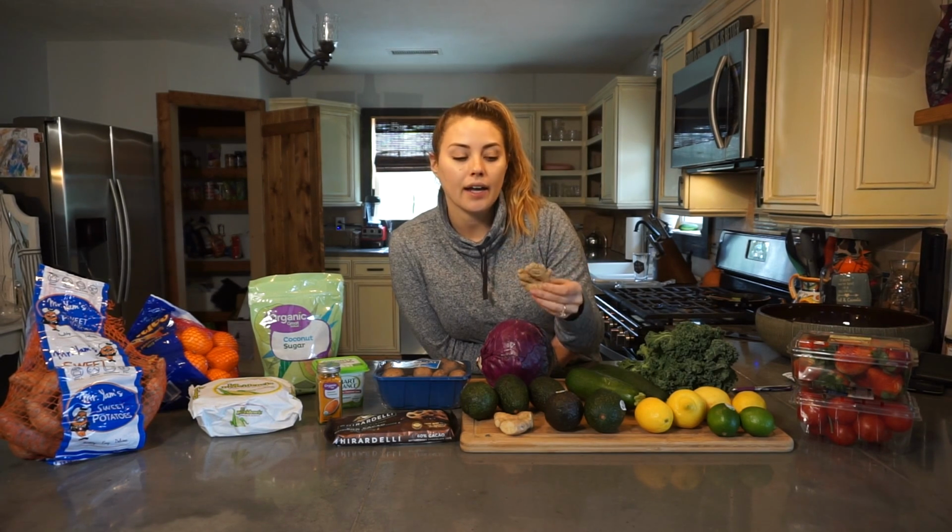I also got a couple thumbs of ginger. This is great to add to your tea, to stir fries. I put it in my fresh pressed juice if you do that. It's a great little healthy addition to have in your fridge.